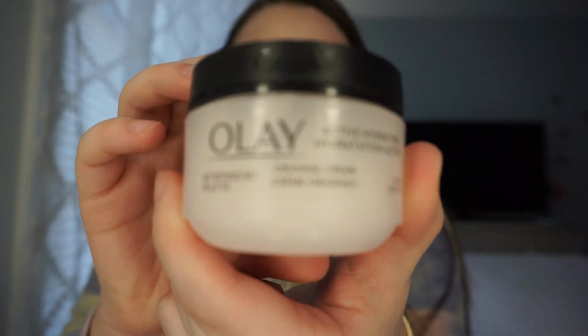This is the moisturizer I use, the Olay Active Hydrating Cream. I'll just put a little bit of that on my skin so my skin isn't dry or flaky.